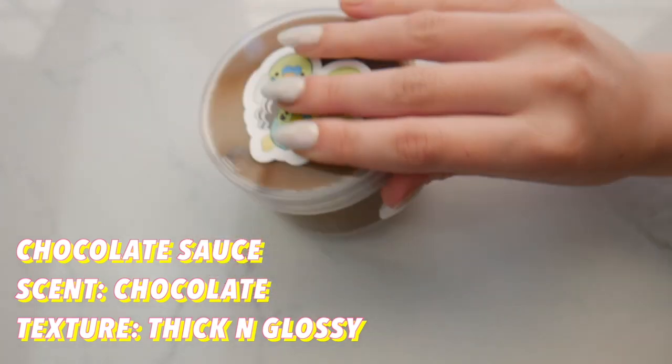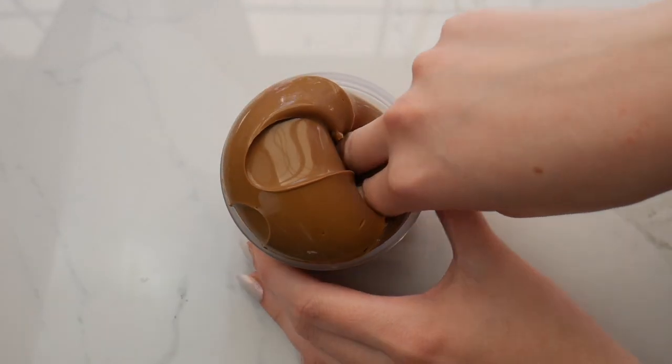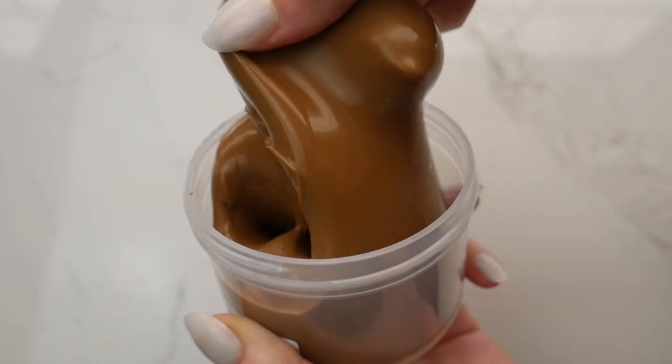Next up, you have chocolate sauce. This is my number one fave this week. It's so amazing. I definitely recommend this one. If you're only getting one, I definitely recommend getting this one.